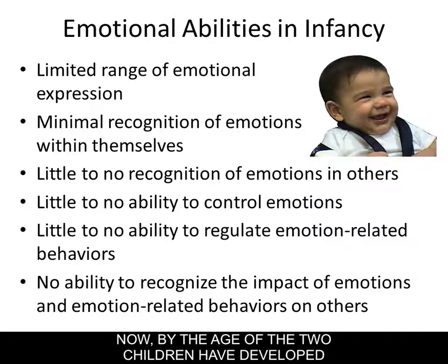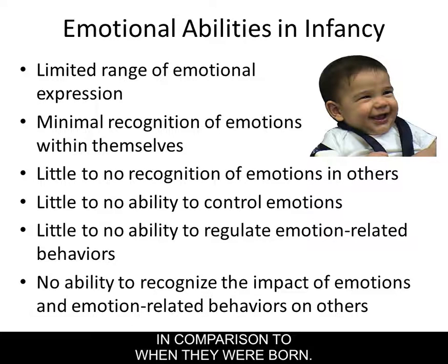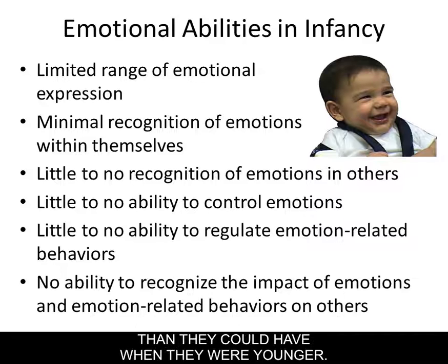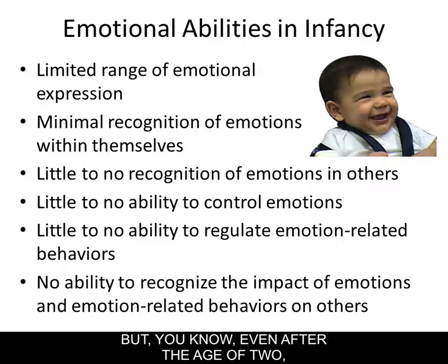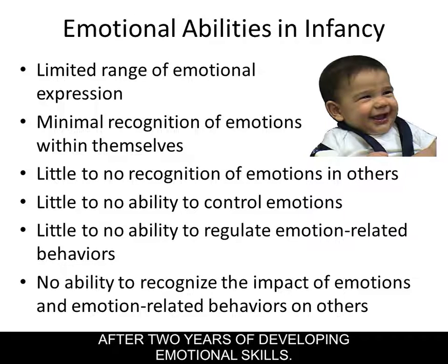Now, by the age of 2, children have developed wide ranging capabilities when it comes to emotions in comparison to when they were born. They can experience a litany of extra emotions than they could have when they were younger. They can express them much more easily. But even after the age of 2, many infants are still very stunted in their emotional capabilities, and there's a couple things they really struggle with still after 2 years of developing their emotional skills.